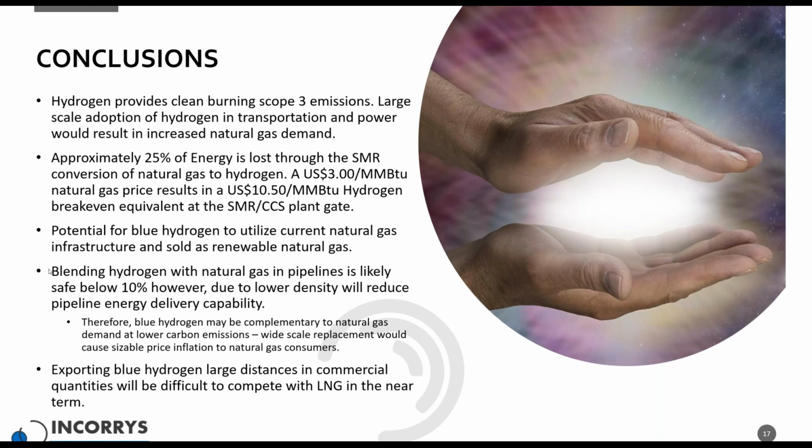However, that lower density will reduce the energy delivery capacity of the pipeline. So it's a complementary source of energy, I think, hydrogen in the short to medium term. Exporting hydrogen large distances in commercial quantities is difficult to compete with LNG in the near term. Potentially, if we have that kind of plug and play where they can modularize the hydrolysis process and reduce costs, maybe we can think about that later. But the SMR process is well known and difficult to decrease costs in a big way there. Maybe some efficiencies on the CCS process, but certainly not in the hydrogen process here.